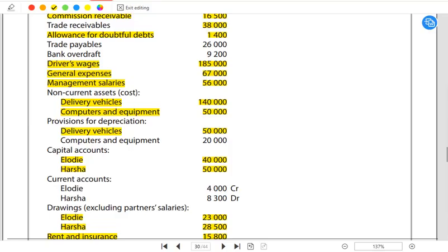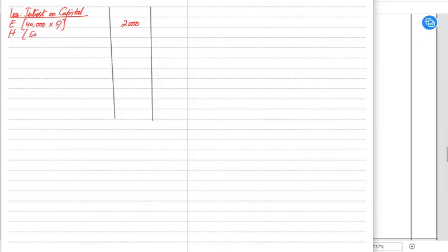And as far as H is concerned, the total capital invested by Harsha is 50,000, and we need to give her interest at 5%. Again, this would be 2,500. Okay. So if we add up both of these, interest on capital would be deducted as 4,500. Now there is one more thing, last thing, that is salary.